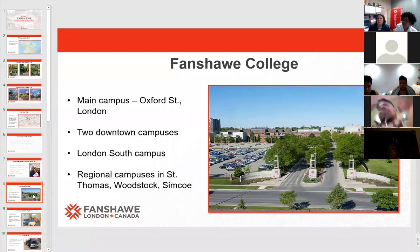And we also do have regional campuses in St. Thomas, Woodstock, and Simcoe. These are actual different towns. So if you're going to one of those campuses, you won't be in London. You'll be in St. Thomas, Woodstock, or Simcoe. So it's a good idea to make sure that you know which campus you're going to be attending before you get here, so that you look for accommodation and everything in the right areas.